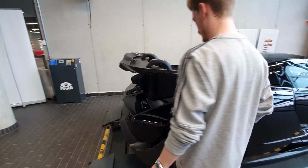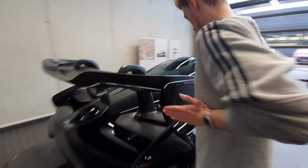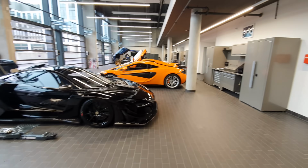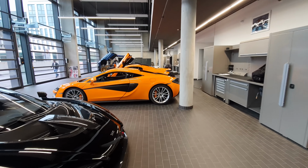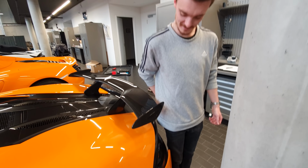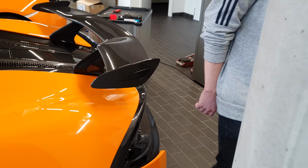So, me next to the wing again. It's narrower than you are. Yeah. And then for a reference, let's go stand next to the aero kit. Yeah, the 570S aero kit. The cute little spoiler. Where do you want me here? I don't know. Yeah. No, that Senna GTR is ridiculous.